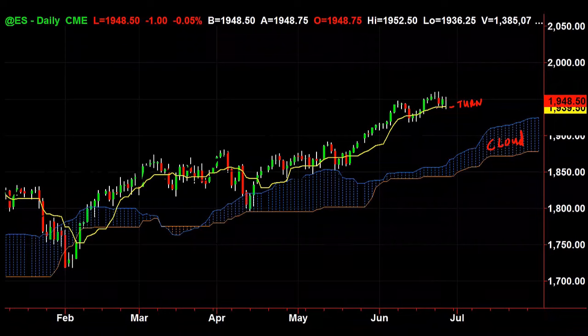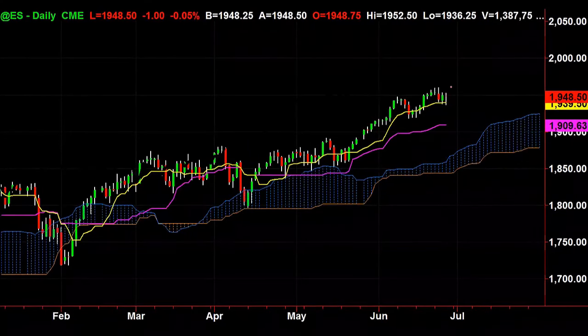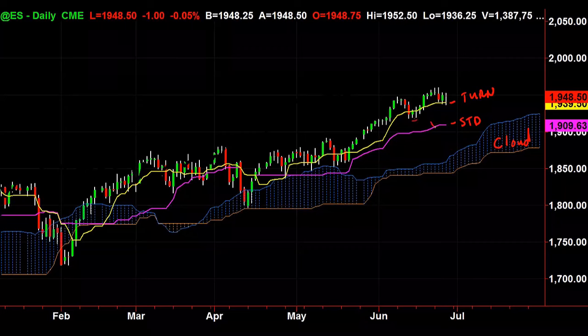You consider this the fast line, okay? Now, it's almost calculated like a 9-period moving average, except it's not, okay? So that's going to be the turning line. The third line we're going to use is the STD, or standard line. So if the yellow line gets broken, it tends to go to the purple line, and then it usually bounces off the purple line and goes higher.